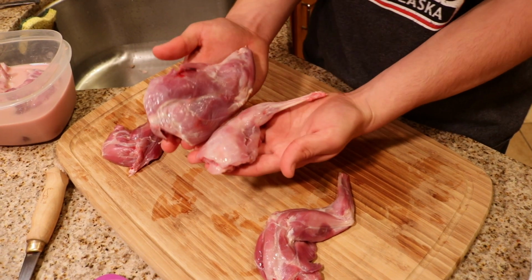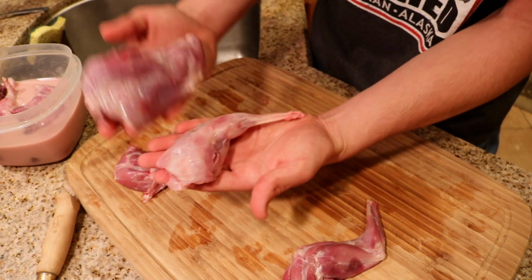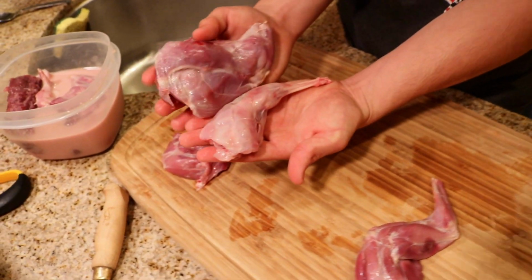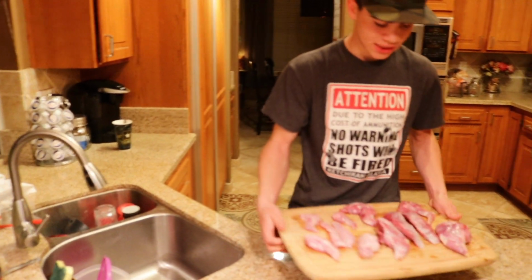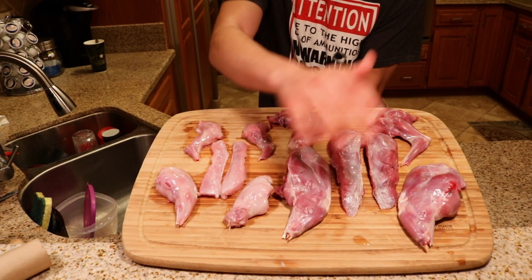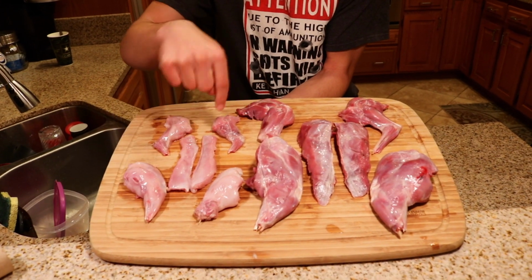So this is a perfect side-by-side comparison of the back quarters of the rabbits. This is the cottontail, this is the jackrabbit. Huge difference. All right, here's a cool little view. I got the cottontail and the jackrabbit laid out. This is the jackrabbit side. You can see how long the back straps are compared to the cottontail on each quarter.